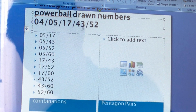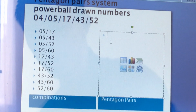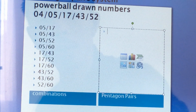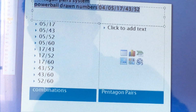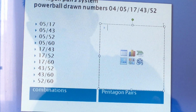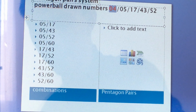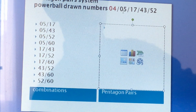So now the winning number drawn was this, and again, let's see the winning combination. Now the code, I'm going to highlight it because it's the code. I'm just giving an example. If that was the code, and your code is not one of the Pentagon pair, that's how you get the winning number.